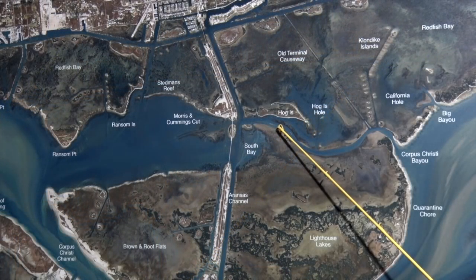Okay, guys, I moved over to Morris Cummins Cut. Same thing here, soaking the croakers, the piggies, catching some nice trout in here, as well as freelining some live shrimp. We've been picking up a handful of black drum or so a day in here. Y'all come on over and get some action.